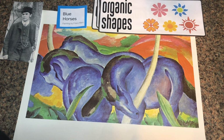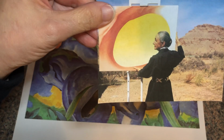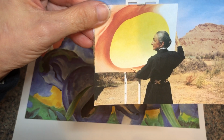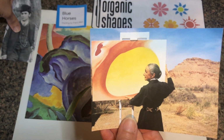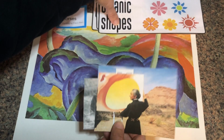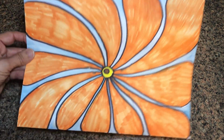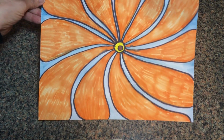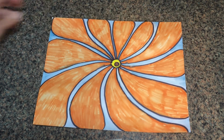And we're going to be doing something today that's sort of copying her work. This is what Georgia O'Keeffe looks like there. She lived out in New Mexico, and she's painting a pretty big picture right there. And we are going to be looking at or copying some of her work. She liked to make things big. That's the way she liked to do it. And so we're going to be doing something big too. This is a big flower. And I did it this way, but it really doesn't matter which direction it goes. So we're going to be making a big flower like this.